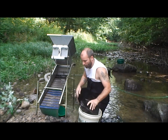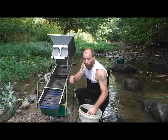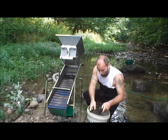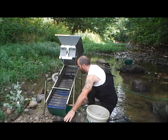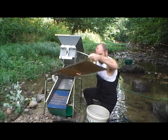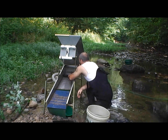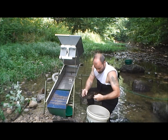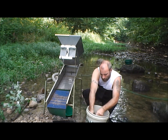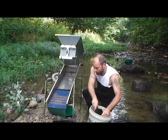Alright. Now if you can see right in there, you see how this miner's mat is clean? It's because the water was going over the mats like I wanted it to. And my top mat under the crash plate here. Little piece of buckshot, so I know it's working, doing a good job. The lead's staying, the gold's got to be staying.